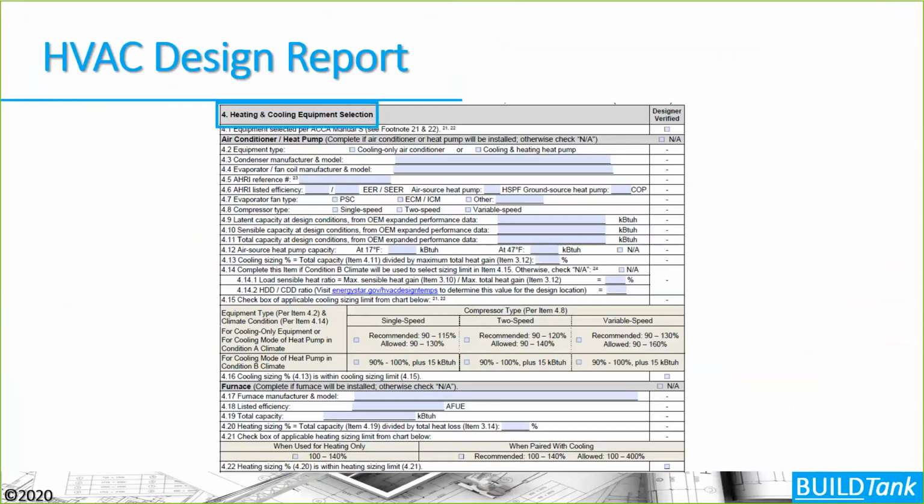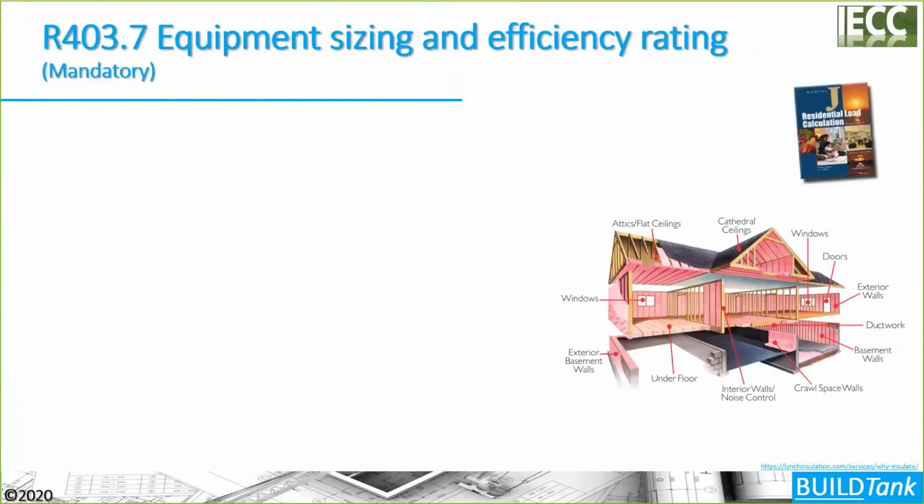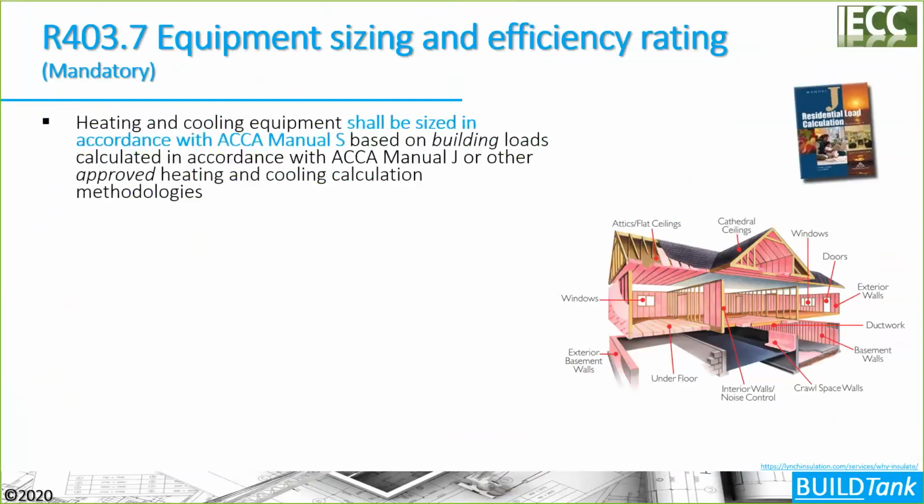The design report moves on to equipment selection as the next part. Again, this isn't a mandatory requirement for hydronic systems, but is highly recommended there. Ultimately, what we're trying to do is get that heating and cooling load using our Manual J, and then size our systems according to that heating and cooling load.